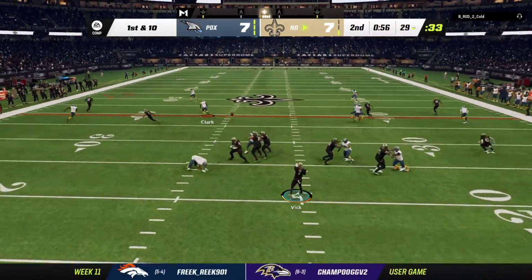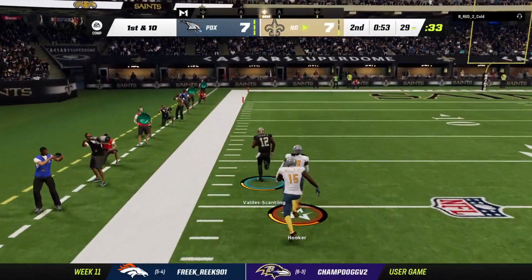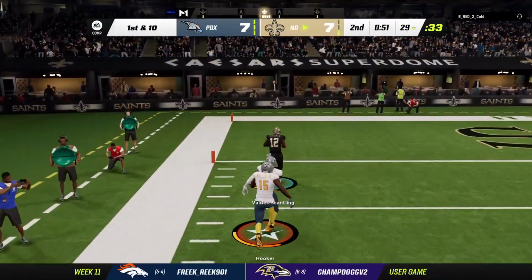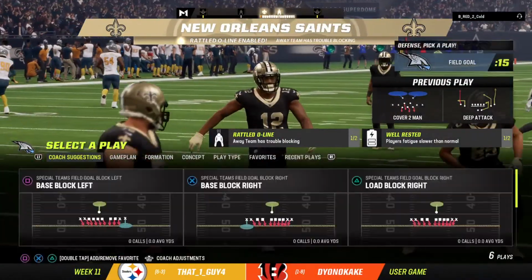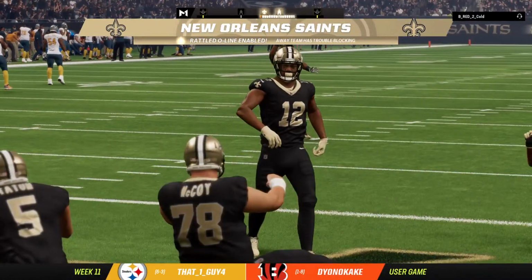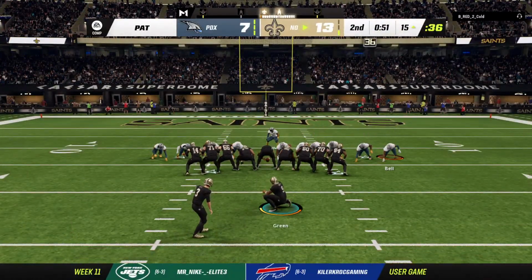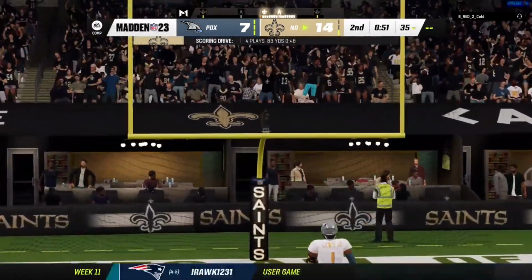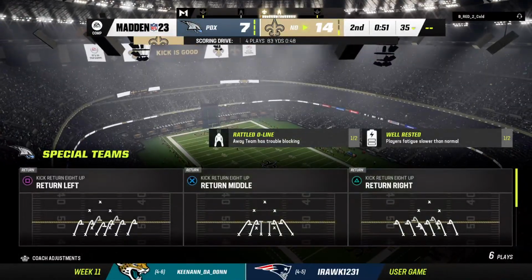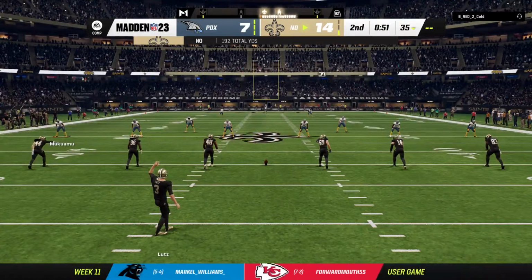On 1st down, he'll drop to throw. Man open, that's Marquez Valdez-Scantling. Touchdown, New Orleans! Marquez Valdez-Scantling, 71 yards. And the Saints will take the lead here in the final minute of the 1st half. Lutz with the extra point, and that makes the score 14-7.